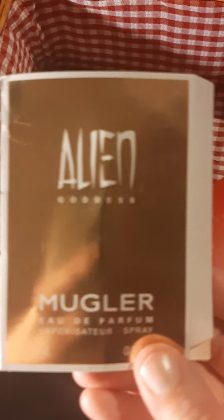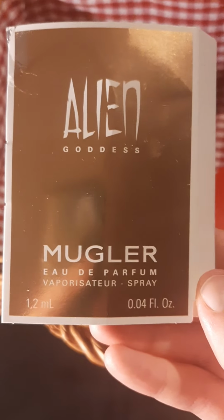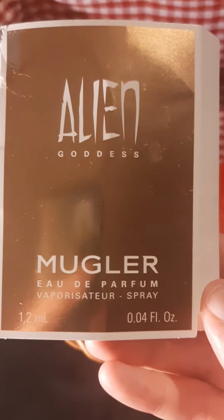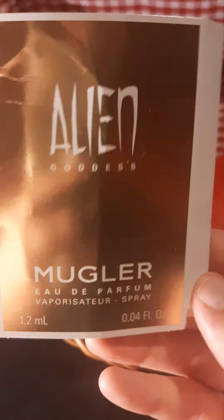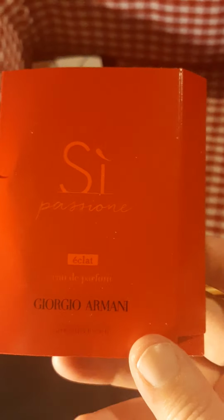And then we have Alien Goddess by Thierry Mugler. I think this is one that everyone kind of has on their radar to try, but I was a bit disappointed with it. Didn't do it for me, didn't see anything special about it. So unfortunately, yeah, this was a bit of a disappointment, bit of a meh. Don't really see what the hype's about. Oh well.